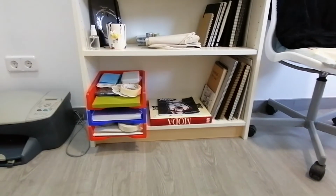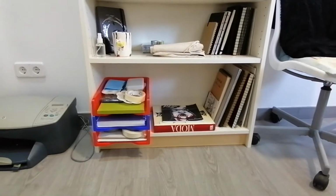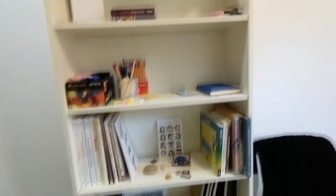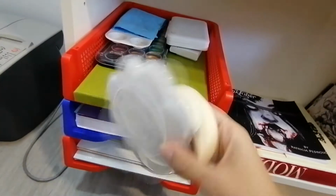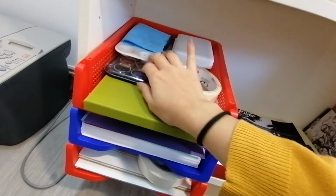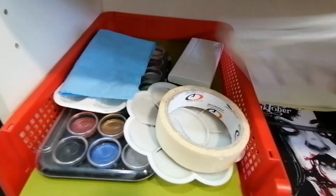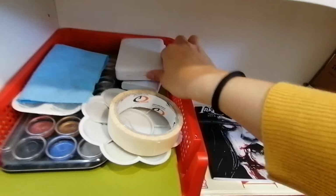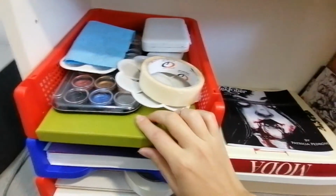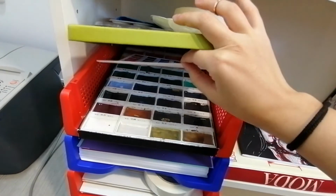So moving on to my shelf in here, I'm gonna quickly show you through it all, and then I'll tell you a bit more of what I have there. So here are a couple of palettes, plastic palettes, and some watercolors, pearl scent ones, and a couple of travel sets. This is by Van Gogh, and that one's by Winsor & Newton. And then these are my loved Kuretake Gansai Tambi watercolors. They are there, look at how pretty.